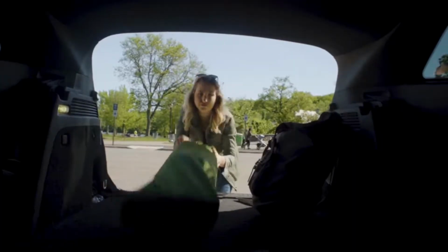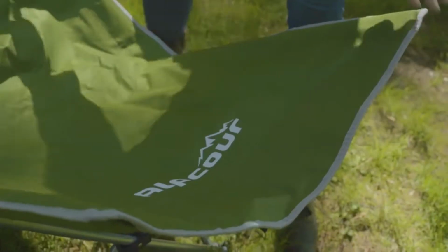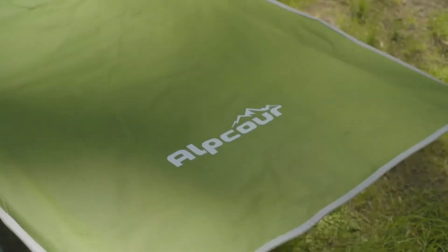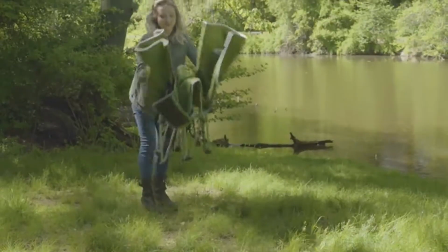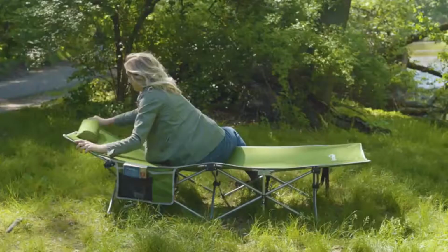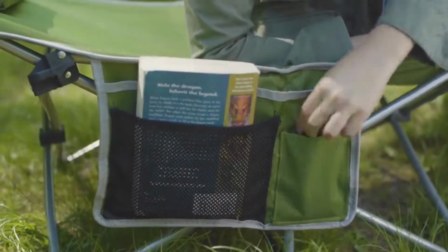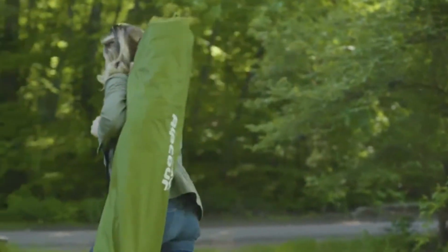The camping cot is lightweight and portable, yet sturdy enough to comfortably hold up to 300 pounds of weight. And the premium polyester fabric is soft, breathable, double-layered, and water-resistant, while the cot opens and folds away in seconds. The camping cot comes with a pillow for added support, a side pocket to store your things, one carry bag for easy support, and a 1-year unlimited warranty.